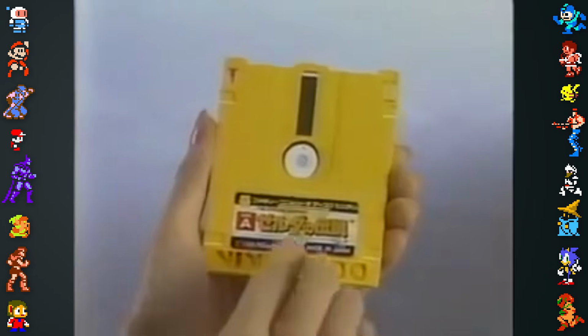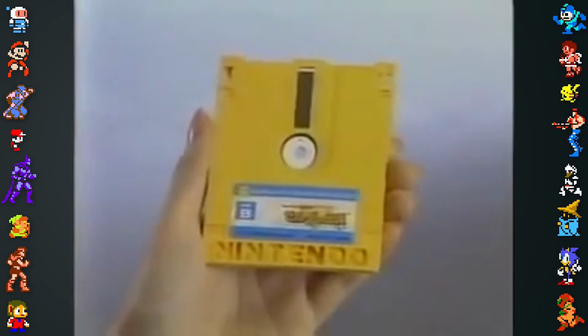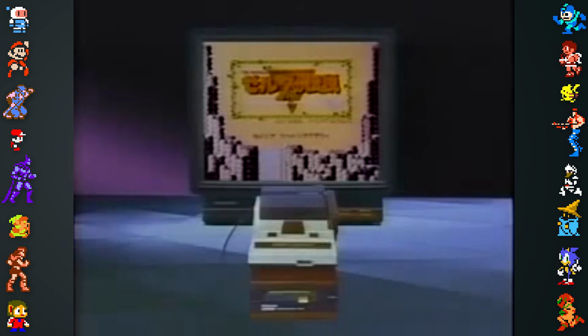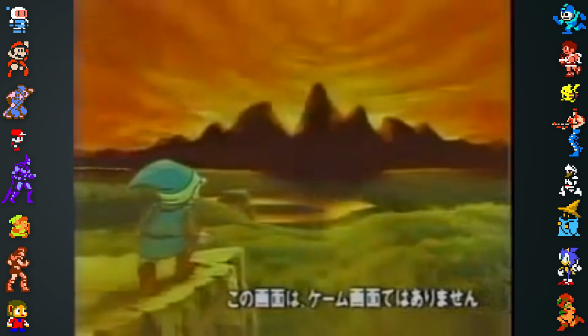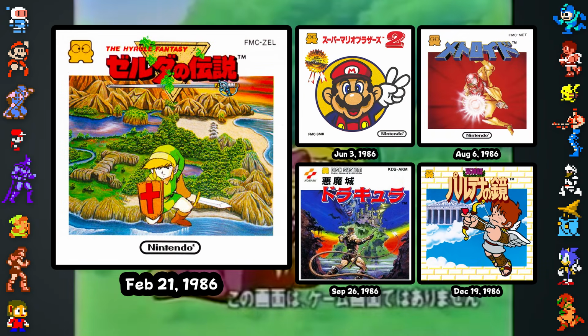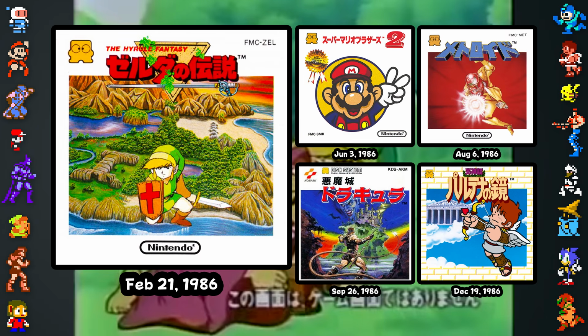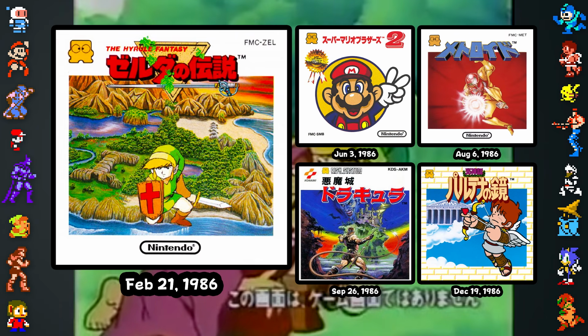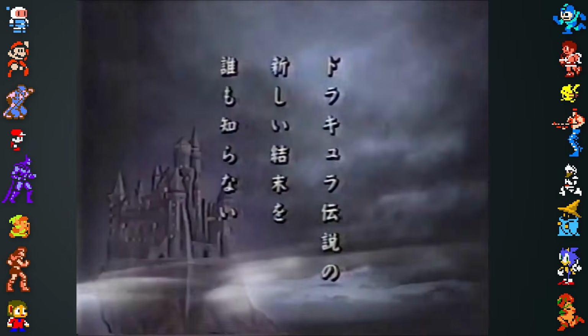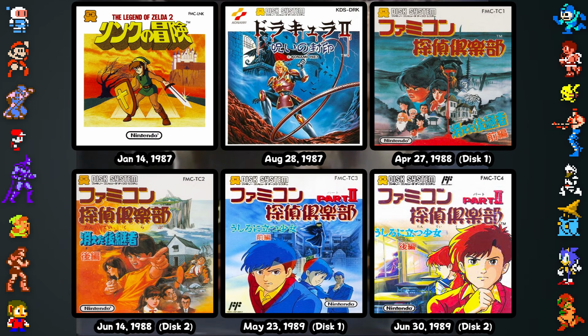At a whopping 112 kilobytes, discs offered 3 times more storage than cartridges, and actually let you save your game, which wasn't possible on standard carts. Together, these innovations made sprawling worlds possible for the very first time. Zelda was the Disk System's sole original launch title, followed by Mario 2, Metroid, Castlevania, and Kid Icarus later that year. Another 200 games came out over the next few years, like The Adventure of Link, Castlevania 2, and the first few Famicom detective clubs.